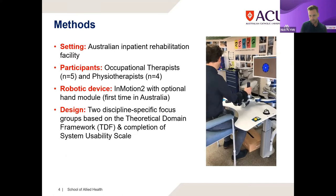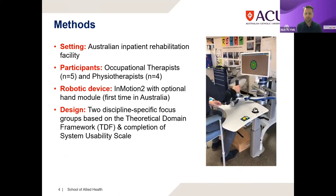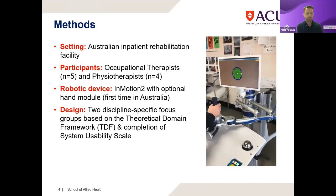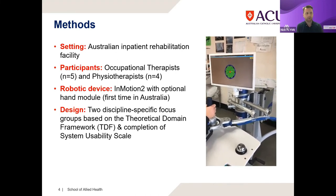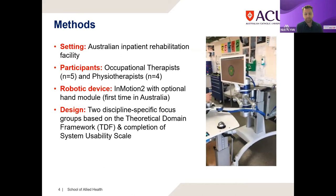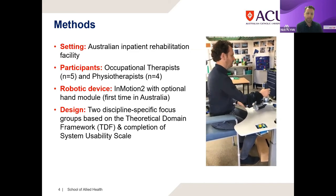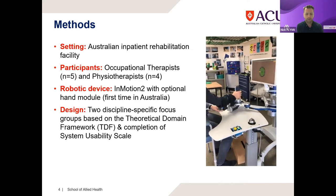And it is one of the devices that Jose mentioned. This is the InMotion 2. So it's a couple of years old now, but it's certainly the most researched upper limb robotic device on the planet. There have been about 900 participants in clinical trials since it's come into play, and it's in clinical use around the world. There are 250 devices worldwide.